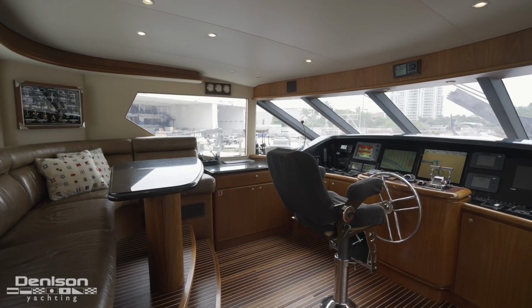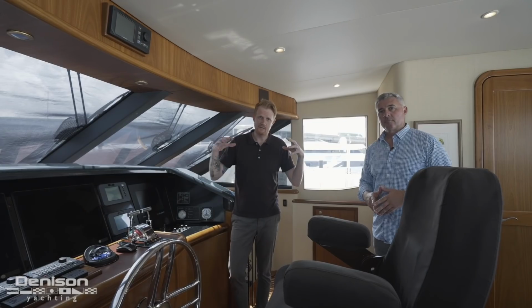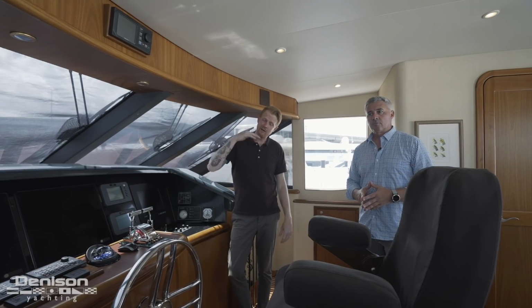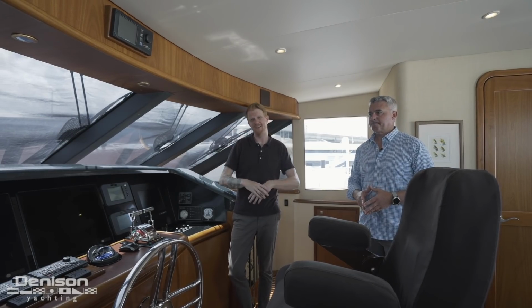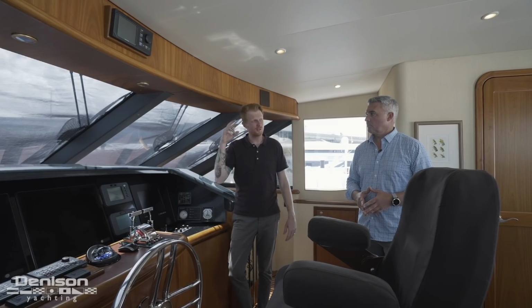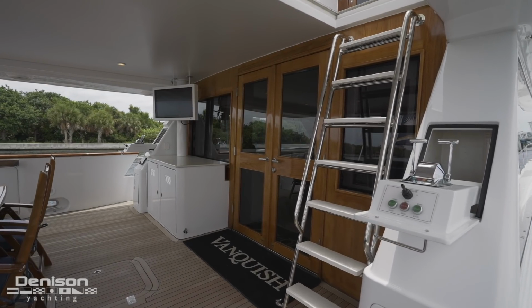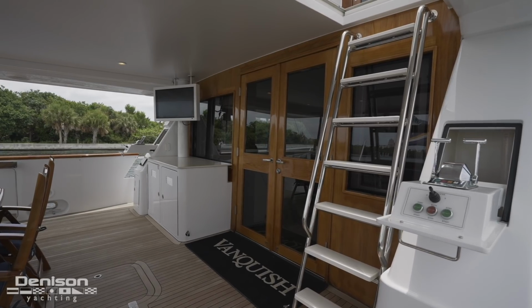Not only is it perfect for cocktail hour, but it adds to the hybrid element of this boat. It gives you the elevated helm position that you would find on a bigger sport fish, but you also still have the two aft docking stations back on the stern. So it's just a really versatile addition to this boat.